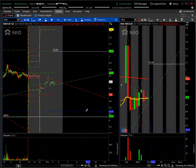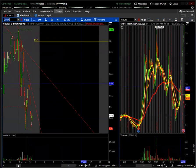So it does have a good range of movement, which is why I like it. And because it's only at $6.75, it's easy to afford to be able to trade a good bit of it. Okay, next up, we're going to look at CRON. I'm going to try and roll through these guys so we're not hung up.